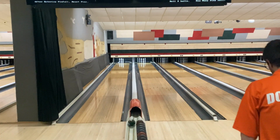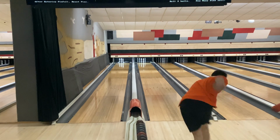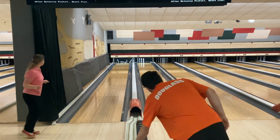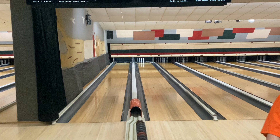Brittany misses the head pin right, but took 6, so she's going to win string number 1. Timmy just goes wide of the head pin twice, so he needs all 4 to win the string, 3 to tie.